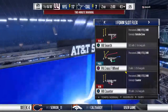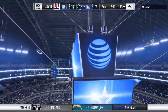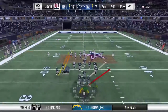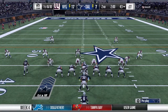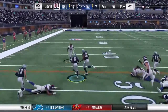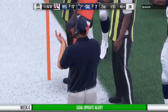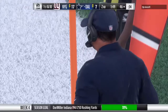Two minutes remain here in the first half. We're back to Arlington right after this timeout. So here we go, 1st and 10 now. And now here's a carry heading left. And he'll be taken down, but not before he gets into enemy territory. 11 more yards that go around, a first down as well.